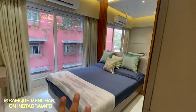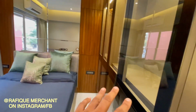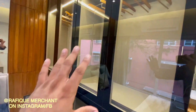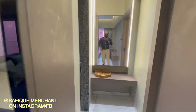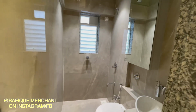So you've got a master bedroom here. Have a look at the leg room available around. You've got your wardrobes as well. So this is how you can do your fittings inside, and that's how you can make it. It's a very lush and lavish wardrobe with the dressing area as well. Can you imagine, in 505 square feet, you're having a look at a nice 2BHK.